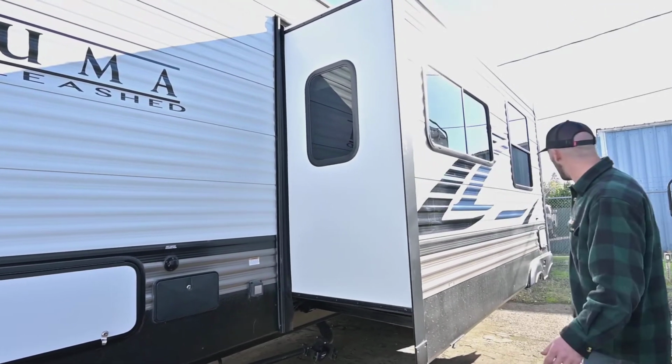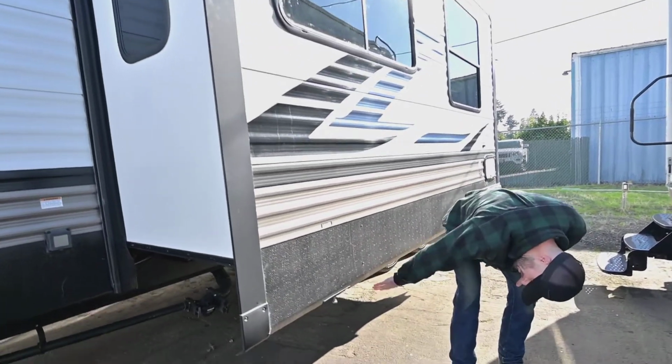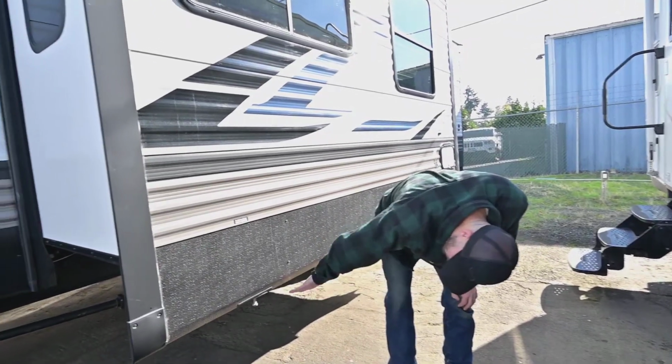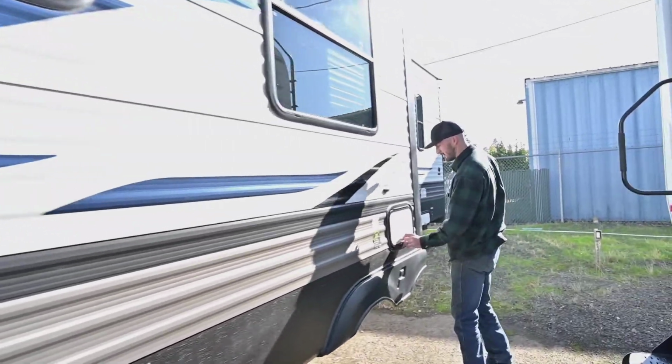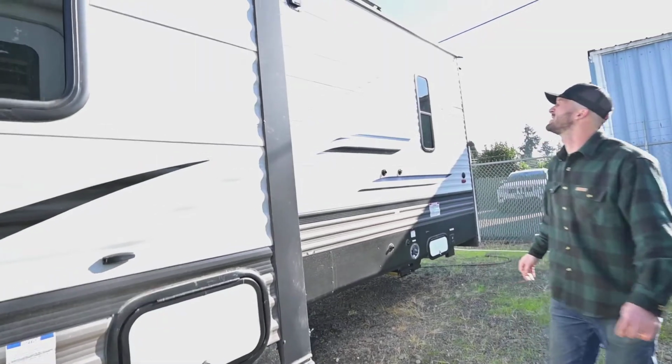3-foot slide here, about 12 feet in length. You have your dumps right underneath it. Obviously, you're not gonna be dumping it with the slide out. If you are, you'll already be hooked up. They're tucked away under there. And that guy's locked, so that's a mystery. Sorry, you don't get to find out what that is just yet.